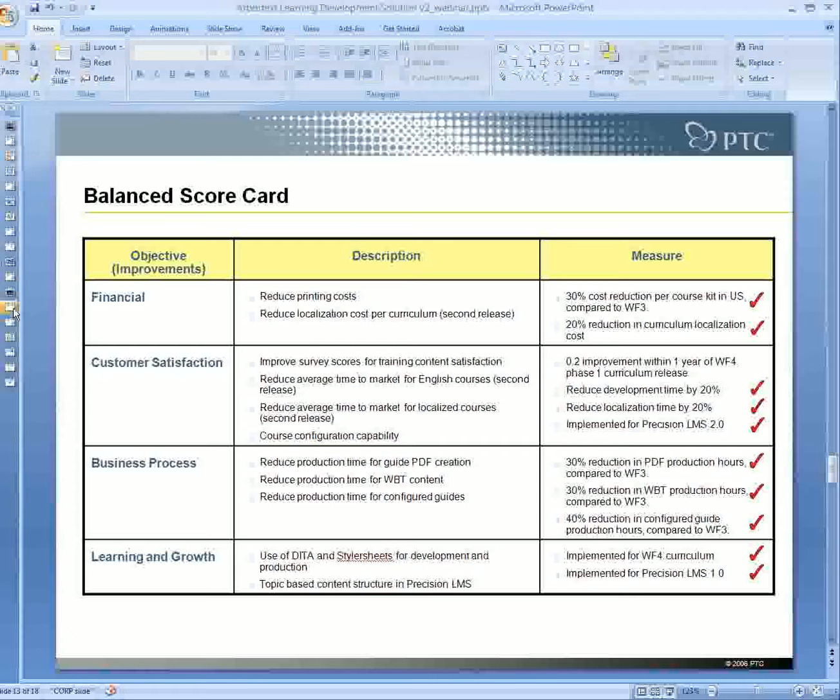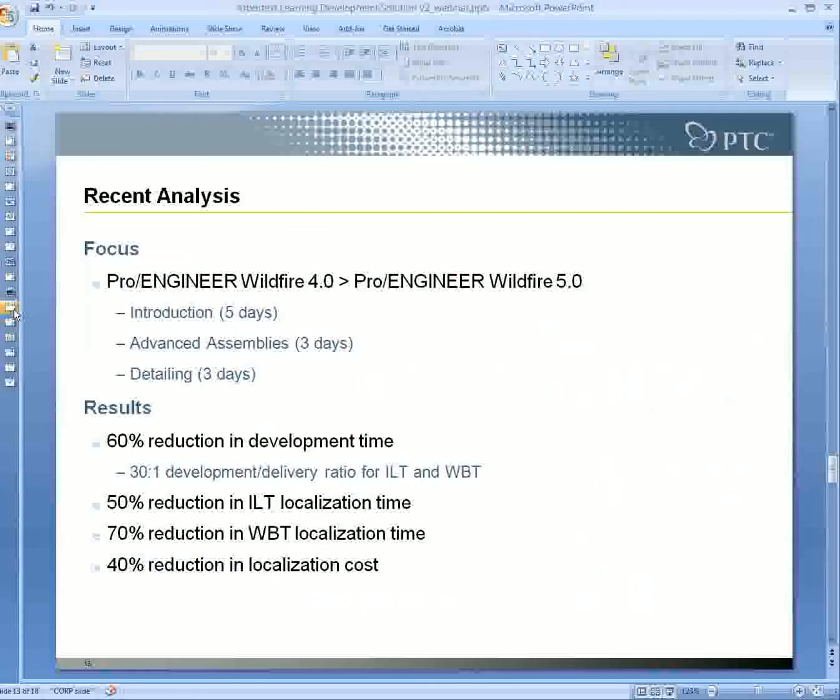Just a quick analysis that, again, the stakeholders and management put together was we took the Pro Engineer Wildfire 4.0 course and it was being updated to the 5.0 release. And there were 3 courses that were looked at. There's the introduction course, which is 5 days long. This is an ILT, so instructor-led training. Advanced assemblies, which was 3 days, and detailing, which was 3 days. So right there, you're looking at 11 days worth of curriculum for an update from a 4.0 version to a 5.0 version. The results were that there was 60% reduction just in this one course curriculum in development time.